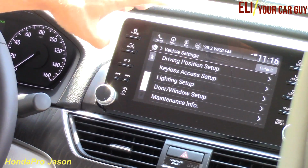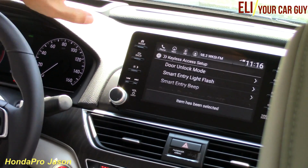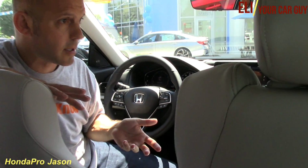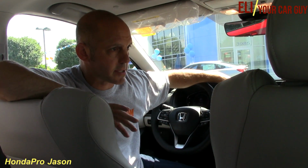Where it is, it's in keyless access setup, door unlock mode, all doors safe. Now when I grab the driver's side door, they all unlock. Everyone gets in the car. Make sense? The last one for the door lock switches is how to lock the doors from the outside.